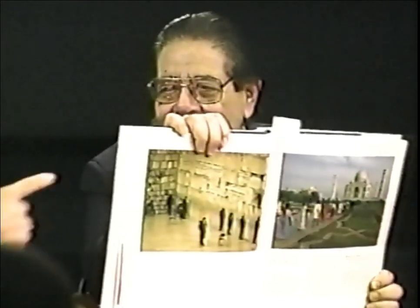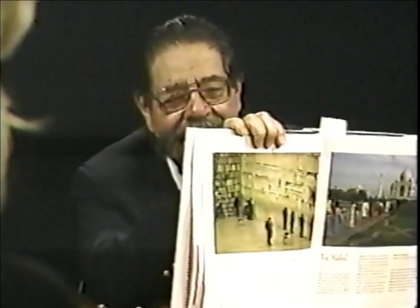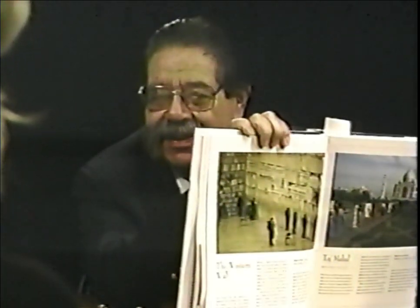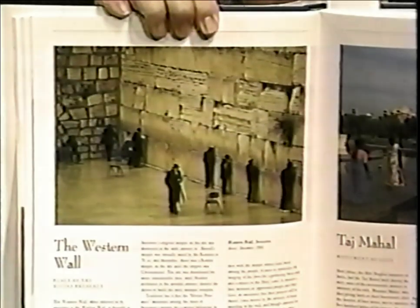And let's see what else you've marked in here. Certainly well known, the Taj Mahal. Yes, actually we were marking this one. Well, either one. I think one. Look at both of them. The Western Wall, the Wailing Wall, is, of course, a special spot to many of the world.